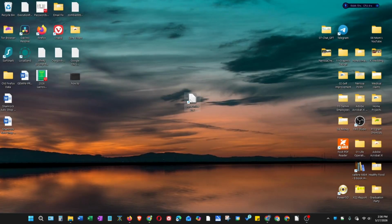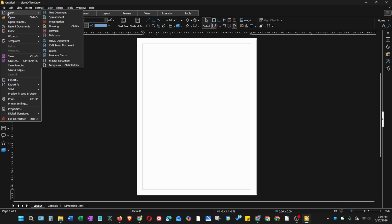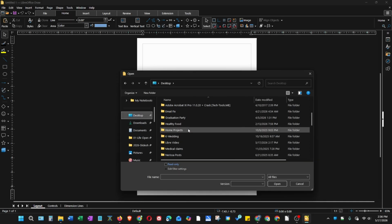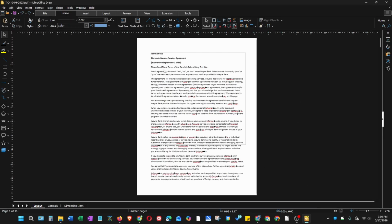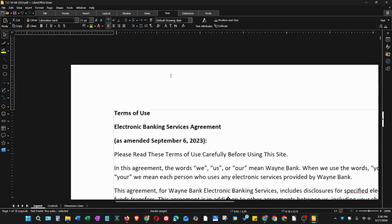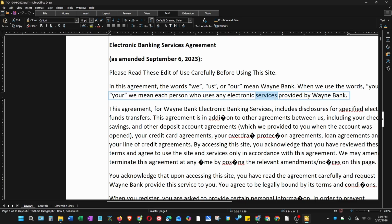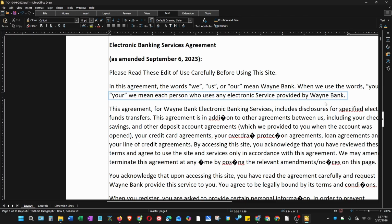Here's another gem that's in here. The Draw feature. So you go File, you can open up, go to the desktop. Where's my Libre folder? I love this feature. This is a PDF I'm opening. Now this is a PDF. Now you can click here and you can edit it right in LibreOffice.